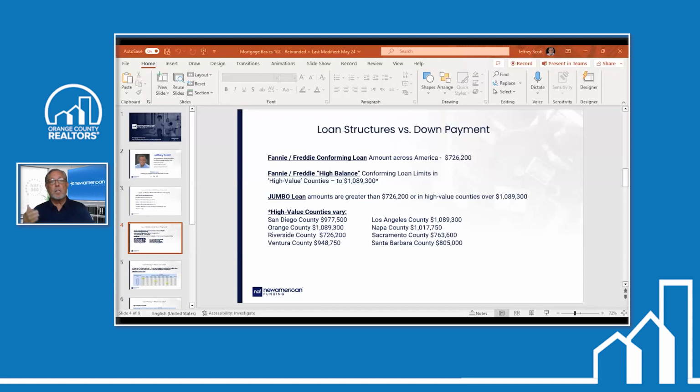A high balance is going to cost more than a conforming loan, but it's not necessarily a bad thing because the guidelines on the high balance loans are generally neck and neck with the conforming loans, which are some of the easiest loans to qualify for at the end of the day.